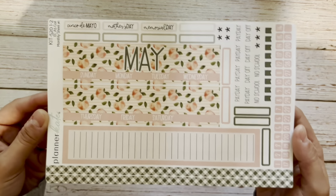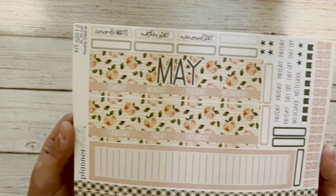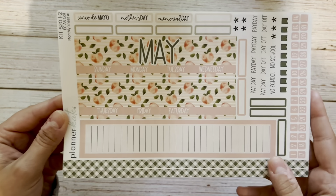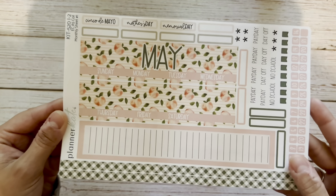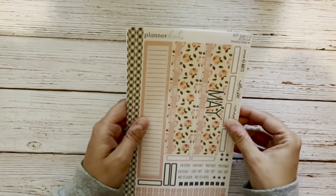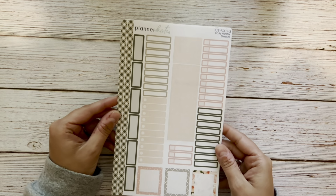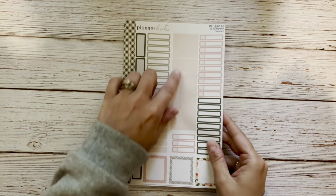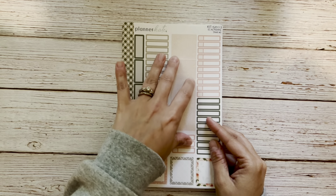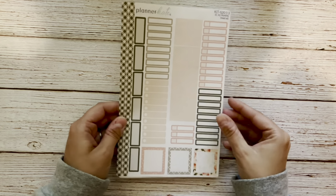And I love this kit so much. The peaches, it's so cute. I've been really into this peach color lately for some reason, and it looks so good with this dark green. I am obsessed with this kit. So I got monthly sheet one, monthly sheet two, which also comes with these boxes here that are meant to fill in the days on your monthly calendar that are not a part of that month. And then like the full boxes and just some extra labels.